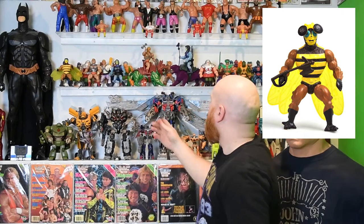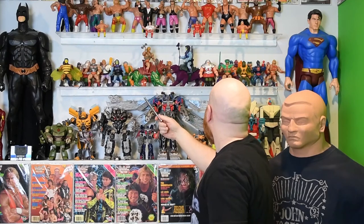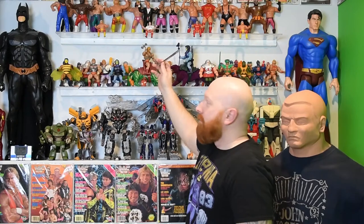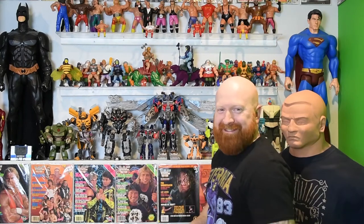Couple of my favorite He-Man would be Buzz Off over here. I remember having him as a kid, and definitely He-Man, obviously. But I also had, I think it's called the Battle Armor He-Man. I didn't get to have the regular He-Man when I was younger. I had Battle Armor. I don't know why. I think that's just what I ended up getting for Christmas or birthday. So ask Mom for He-Man, that's what I got.